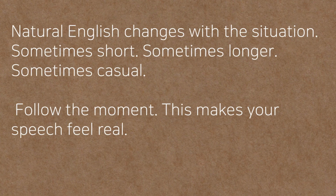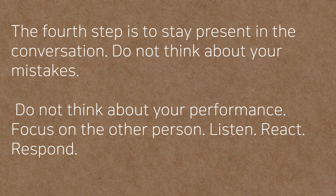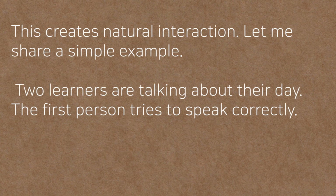The third step is to match your speaking to the moment. Natural English changes with the situation. Sometimes short, sometimes longer, sometimes casual. Follow the moment. This makes your speech feel real. The fourth step is to stay present in the conversation. Do not think about your mistakes. Do not think about your performance. Focus on the other person. Listen, react, respond. This creates natural interaction.